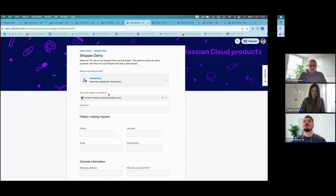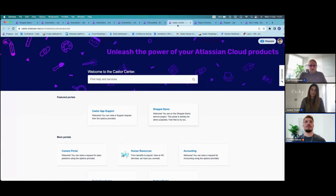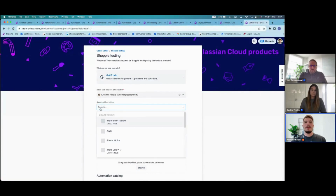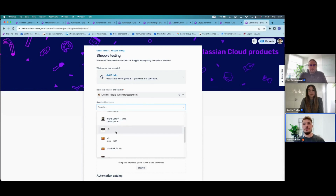So let me show you now how choosing assets usually works in the JSM portal. Here I have a custom field, an assets custom field. As you can see, this is what it looks like basically. It's just a custom field, a drop-down list, and you see a small screenshot here and a picture, and you don't really see much information.